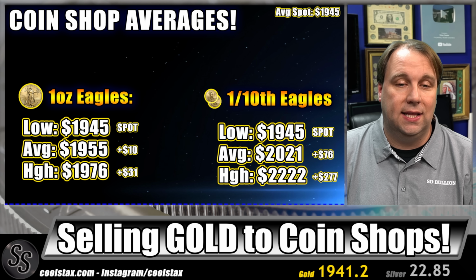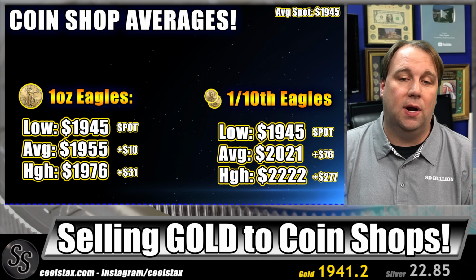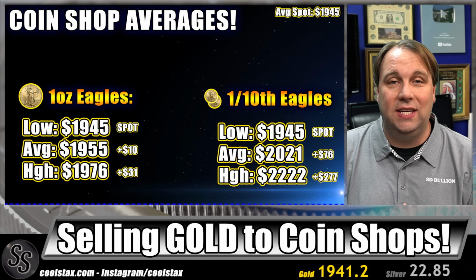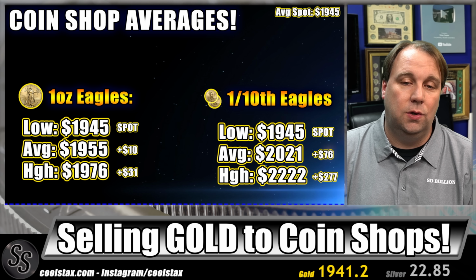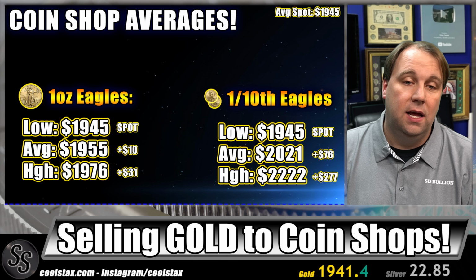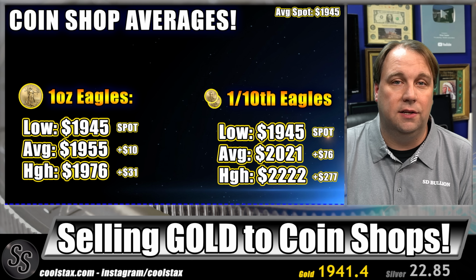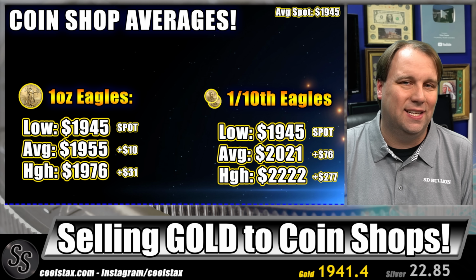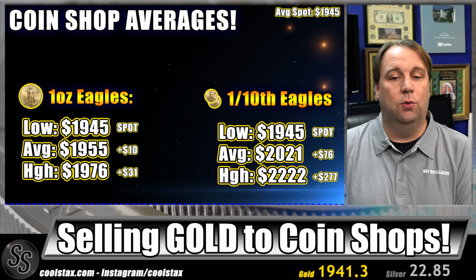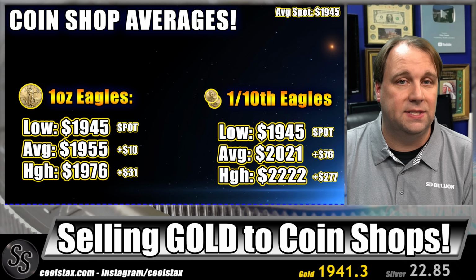Now looking at 1/10 ounce Gold Eagles, the lowest we found on 8 different coin shops was spot price. The average was $76 over spot, at $202.10 per coin. And the high, $222.20 per coin. I think he actually said 19, but whatever. Either way, very, very good given the numbers that we found from the shops today.